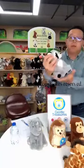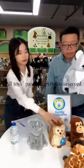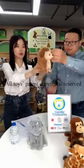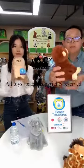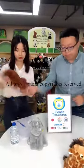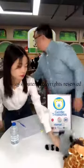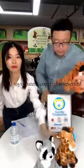This is our raccoon. The hedgehog. You can touch the materials. Very soft. Yeah, soft feeling. This is our monkey, right here. This is our rhino. Tiger.